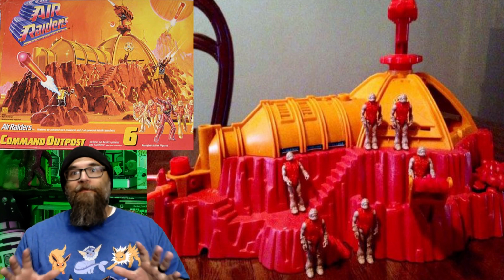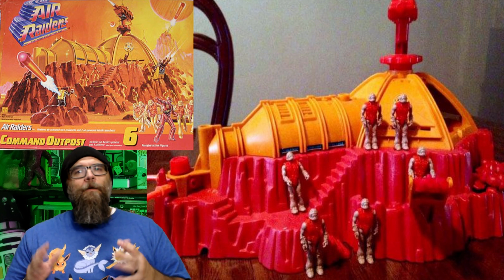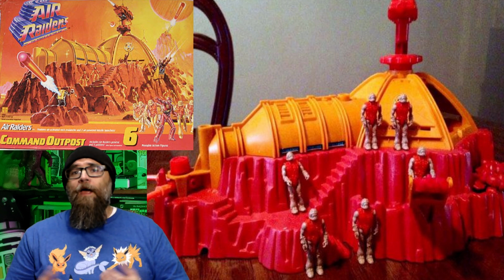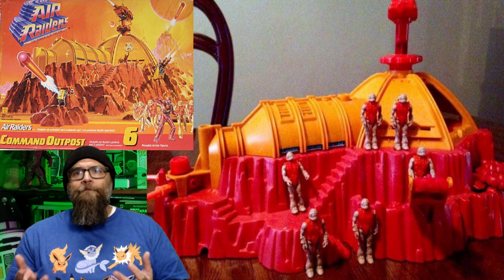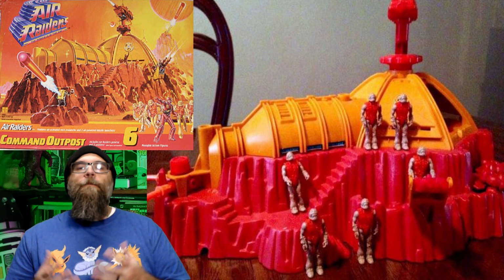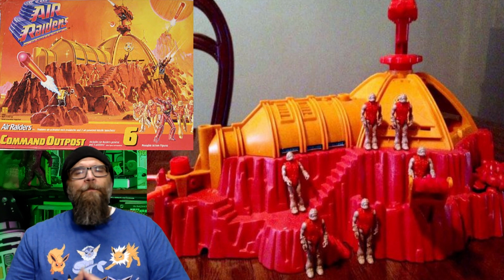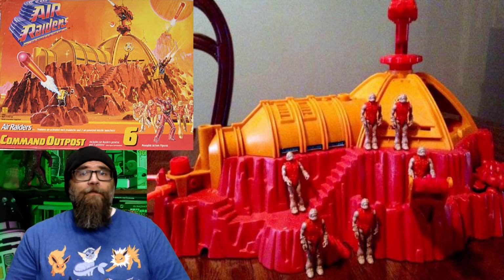Now, I have to say, I haven't seen the new Dune movie, so I don't know how the new one compares, but I'm going by the David Lynch classic that I grew up on. Now, the playset came with 6 of these little action figures, so that's pretty cool, and came with a boatload of missiles that you could fire out. Now, I'm not 100% sure, but I think that the missile firing feature was done with like an air bladder that you would squeeze and it would shoot. I don't think it was spring activated like some of the other toy lines that we've seen throughout the years.